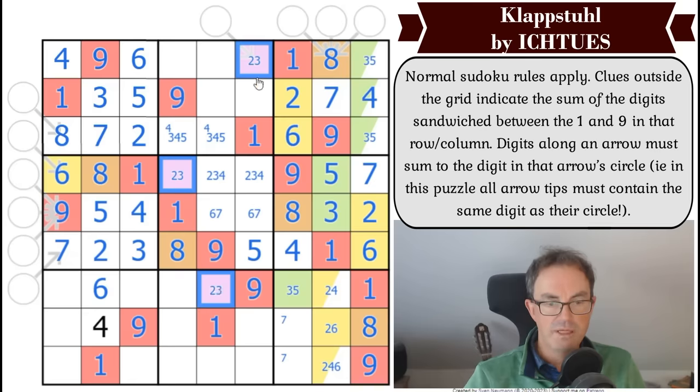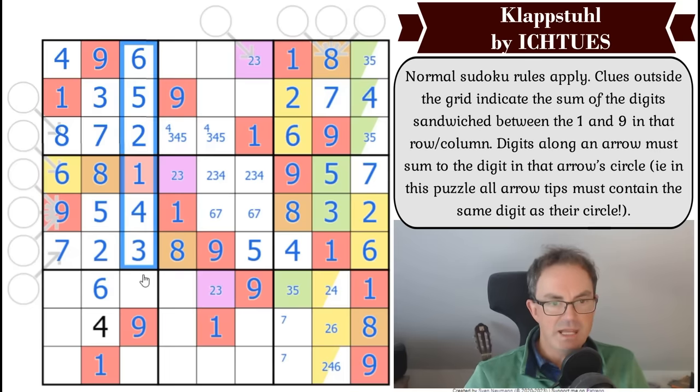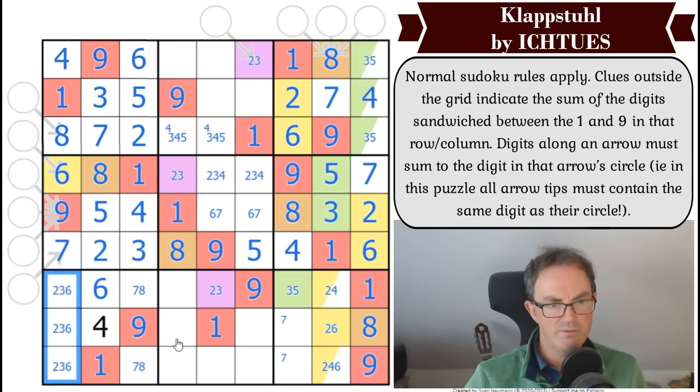Might not do anything actually. Bother. No, okay, I've got nothing. Right, let's try this column. 7 and 8 to place. Apparently not resolved. Very naughty puzzle. 2, 3, and 5 to place.